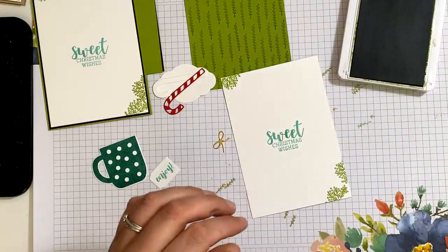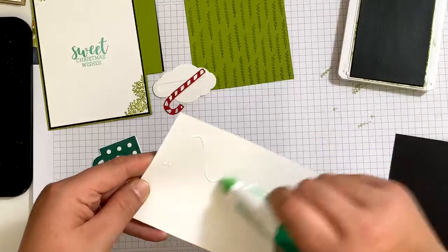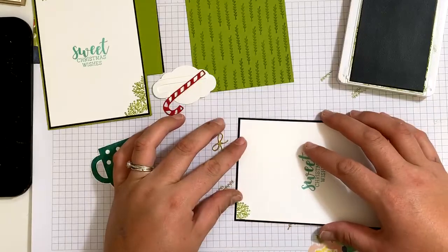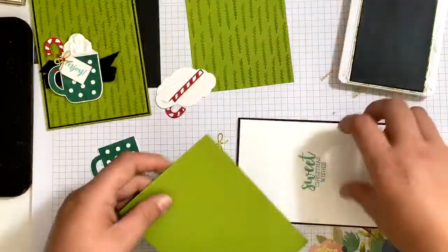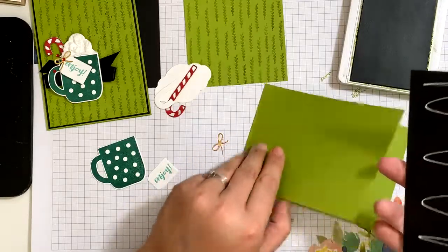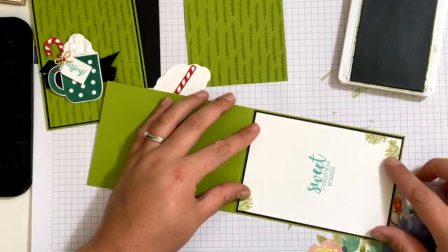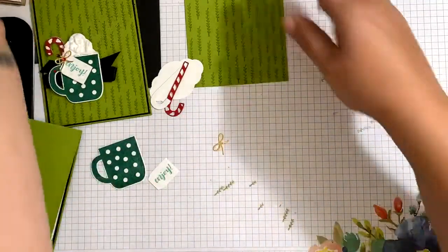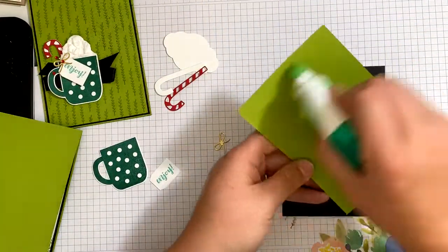Right, what we can do to make sure that's all done and out of the way is we can adhere this to our piece of black, and I'm just using some liquid glue. I'm a liquid glue girl through and through. I love my liquid glue. So then we want our card base, and we'll just adhere that to the inside of our card base. There we go. Now with our stamped piece that we did for our Granny Apple Green background, we can now adhere this to our piece of black cardstock.